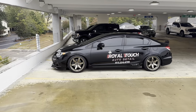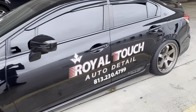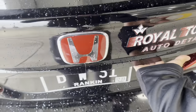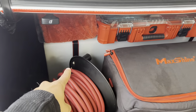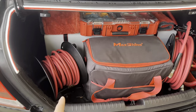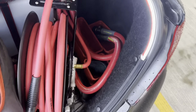So if you have not seen my mobile detailing setup and you're wondering how I'm gonna detail a car here, this is my personal and service car, a 2015 Honda Civic Si, that I converted into a fully mobile detailing setup right there. So really quick, I've got the water tank, drying towels, all my towels up there, air compressor reel, pressure washer reel, Max Shine bag, 25 foot extension cord reel, bucket filler and vent right there.